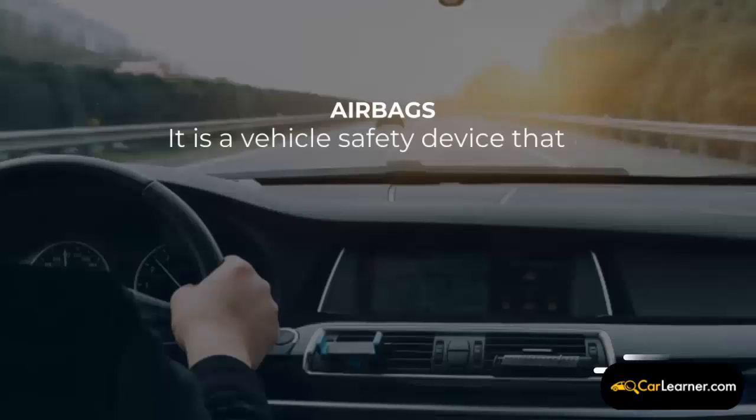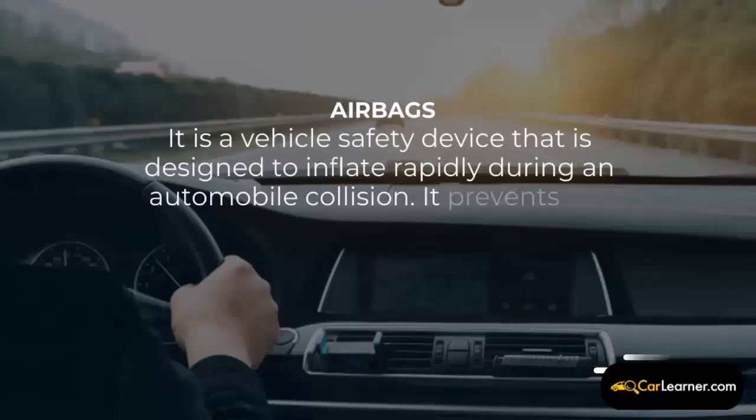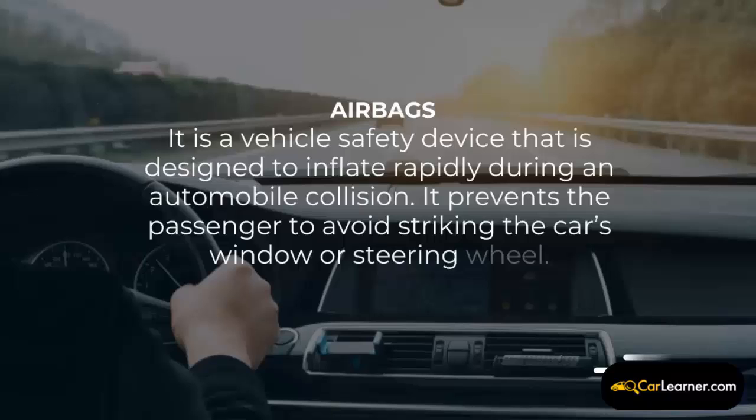Airbags. It is a vehicle safety device that is designed to inflate rapidly during an automobile collision. It prevents the passenger from striking the car's window or steering wheel.